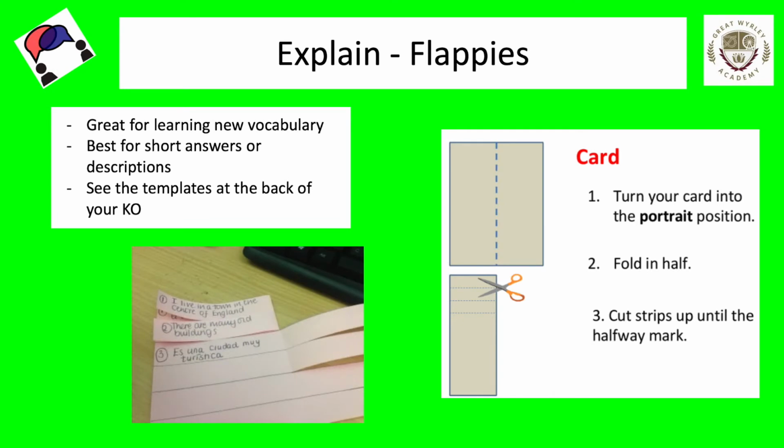Next up are flappies. Flappies are like mini flashcards. You need to take a page of A4, fold it in half, and cut the top half into strips. On the top strip, you write the question, and underneath, on the bottom page, you write the answer. Flappies work best for short questions and responses.